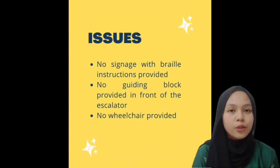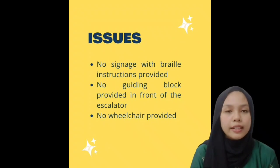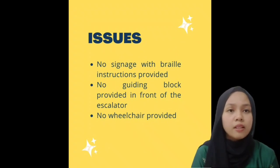There are several issues at KL Central. The first one is there is no signage with braille instruction provided. There is no guiding block provided in front of the escalator as required by the standard. And the last one is there is no wheelchair provided.